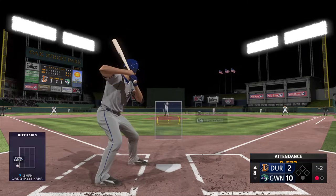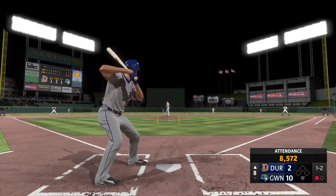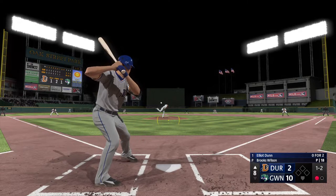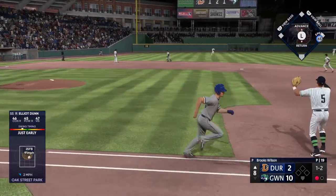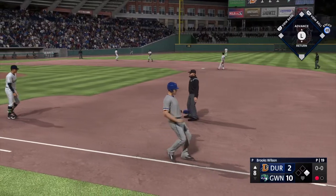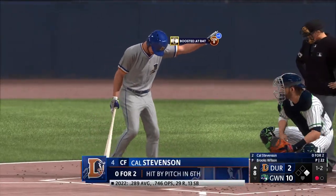The next offering misses, and that is ball 1. Smash to the left side. Lays out, but he can't squeeze it. No throw, and they catch a break as they get a base runner at first. Here's the center fielder, number 4.